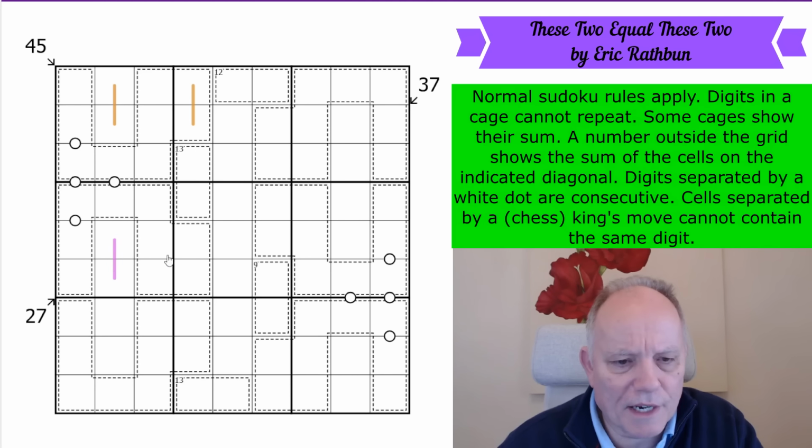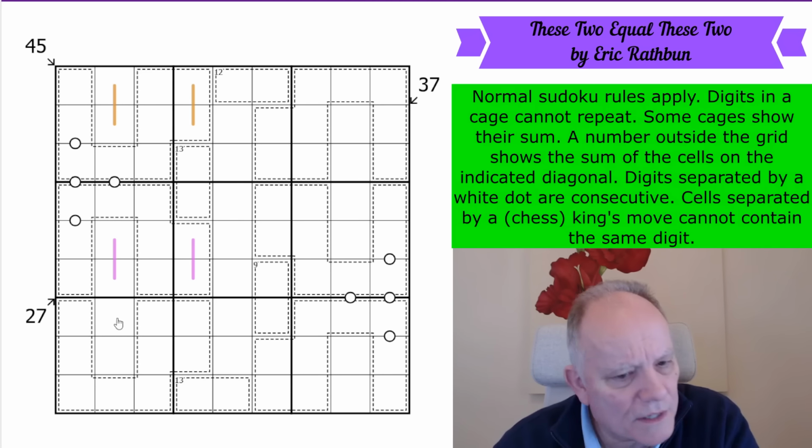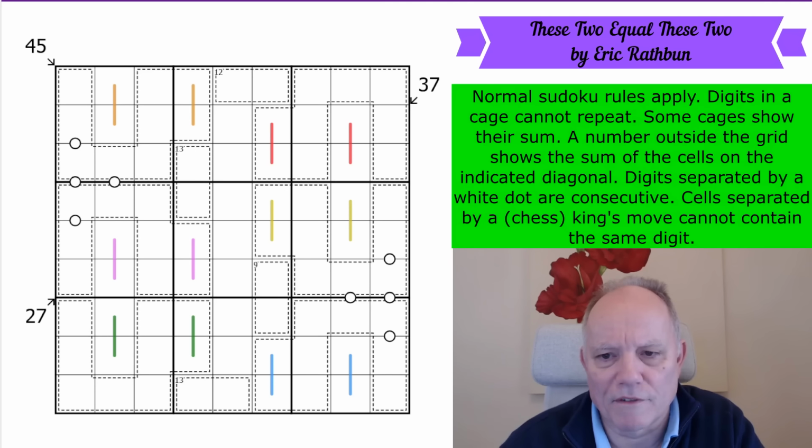I'm going to use different colors for each of these different pairs of digits, but it works the same for all of these cages. You can just see that by looking at them. Those two must be the same as those two. And this is where the puzzle title springs from. It's the first deduction I'm sure you have to make. These two equal these two.